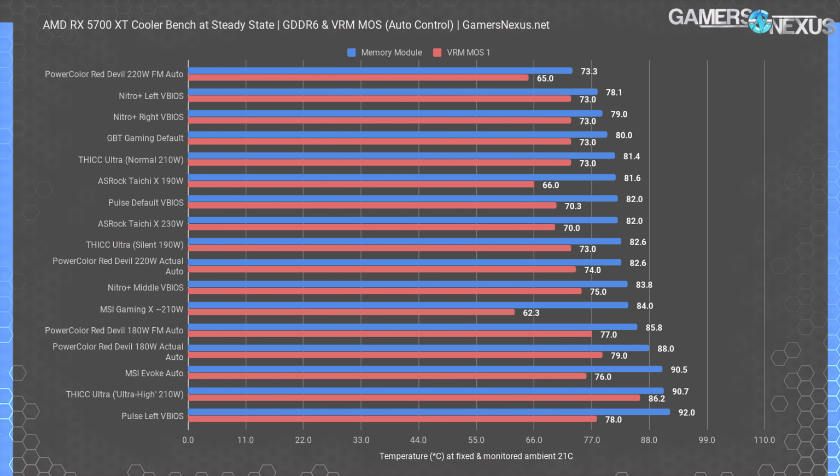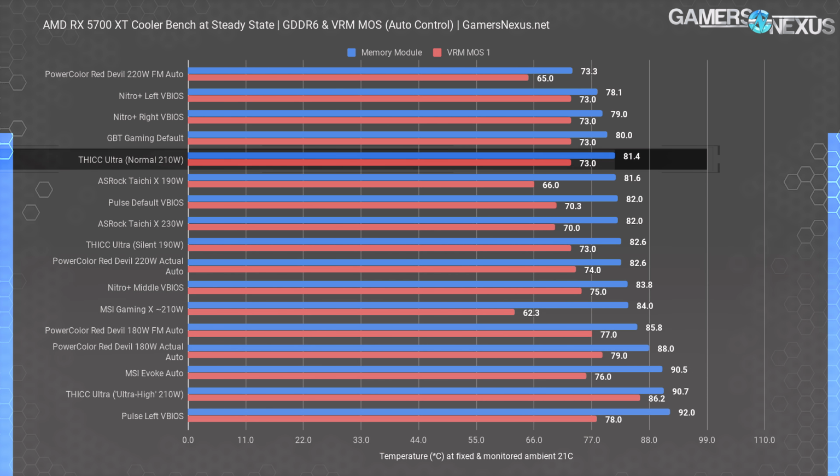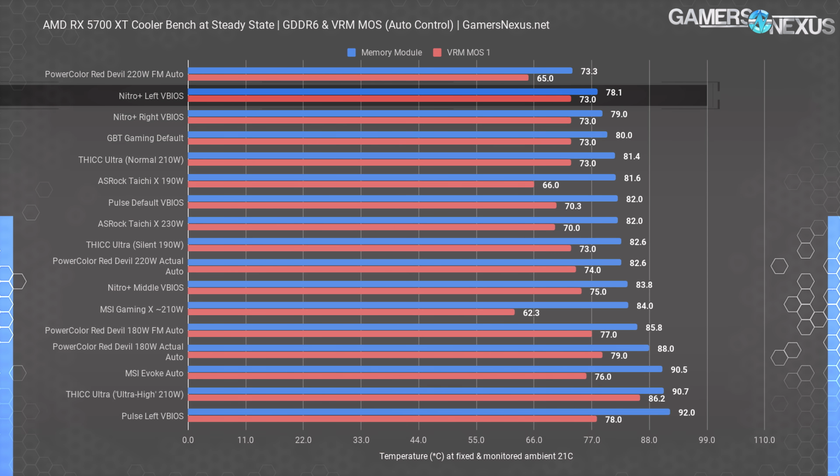GDDR6 thermals are up now, this time with auto settings. The Red Devil with its FurMark auto settings ends up topping the chart, running its fans at 40 dBA and outperforming the louder Thick without any issues at all, despite the higher power consumption. The Nitro Plus is also outperformed here, but runs a quieter fan speed, hence the need to noise normalize as we did earlier.